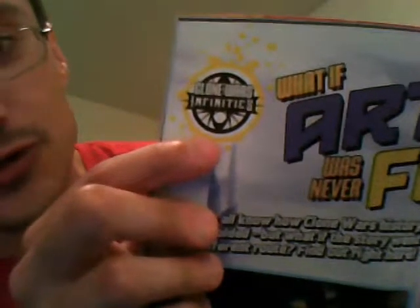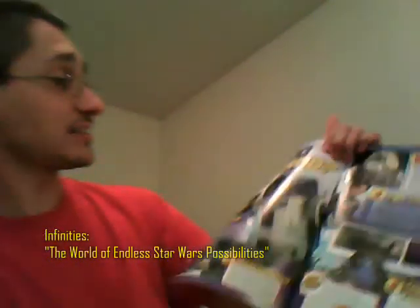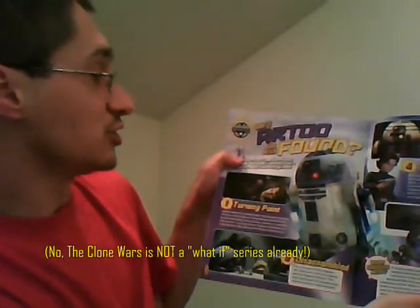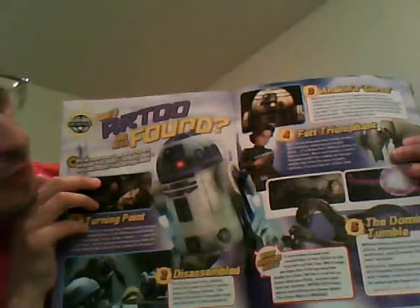And then you've got what, other than the comics, are really my favorite part of these magazines, and that's the what-ifs, the Clone Wars Infinities. It even has its own little symbol here, Clone Wars Infinities. Hopefully you can see that clearly enough here. But in this case we have, what if R2 was never found? This jumps off from the events of Downfall of the Droids and Duel of the Droids, and says, okay, what if he wasn't found? What if the treacherous droid was never discovered? And it goes through basically a step-by-step process: 1, 2, and then on the other page, 3, 4, 5.